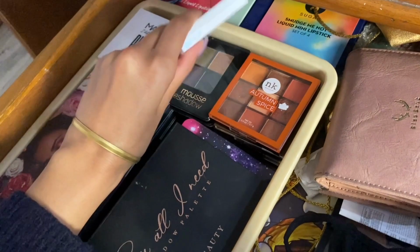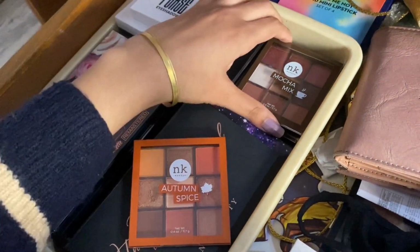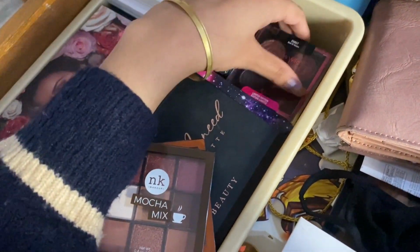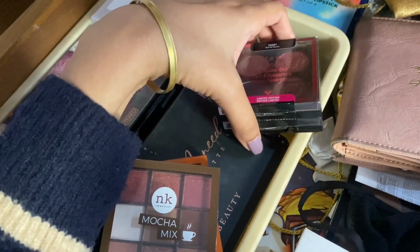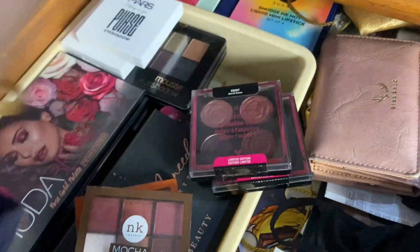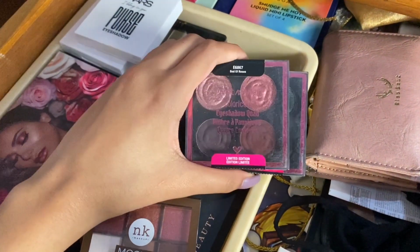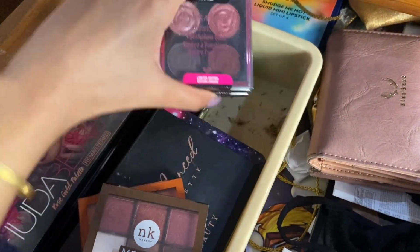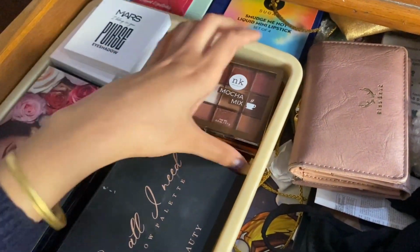Then we have the Nykaa palette in the shade Autumn Spice, my day-to-day palette. This is again my day-to-day palette from Nykaa, Mocha Mix. Love it. This is the palette I got because I was just obsessed with the print, and it was a limited edition. I like this for the view and for the shades also. They have really unique, gothic shades. So I just got these two. I love them, so I'm not gonna declutter them anyway.